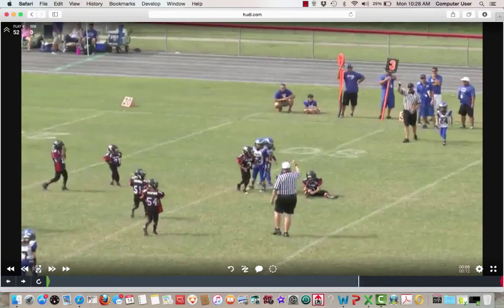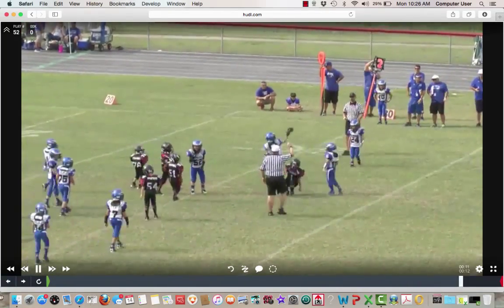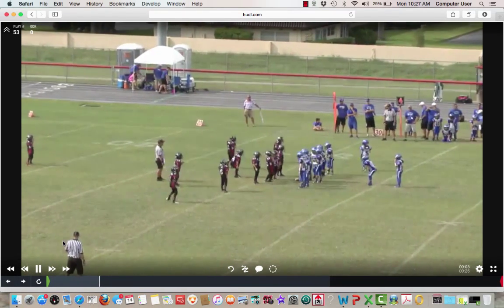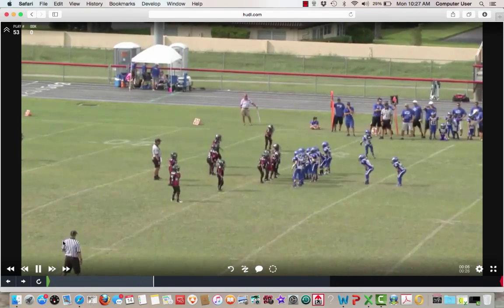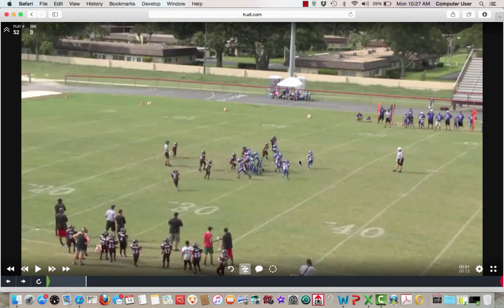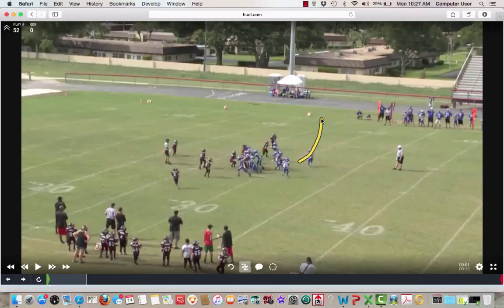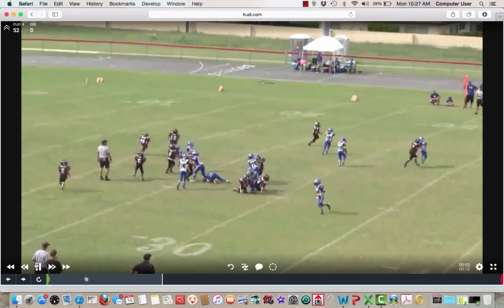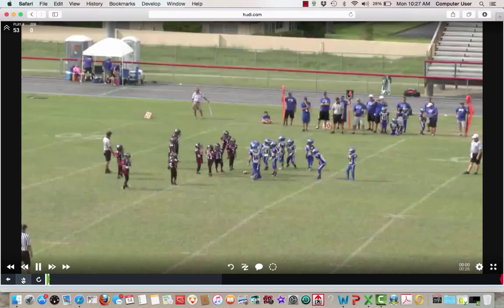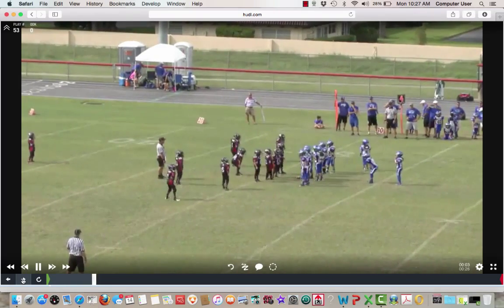Blocking is critical. David, you did a great job the entire game. He just got around you. You just got to remember where the ball's going. If you know the ball's going outside, which it is, rather than driving at him, go outside and seal. That's all you have to do on this particular play, right? Okay, next play.